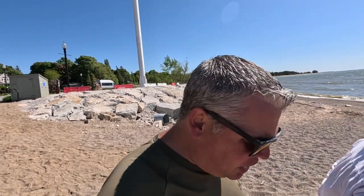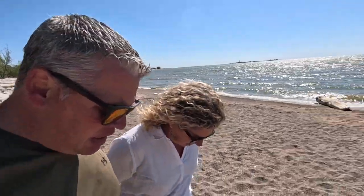Apologize in advance for the wind noise because it is quite windy. And the beach here is very, very pebbly. Like gravel almost. Yeah, I would call this like gravel.